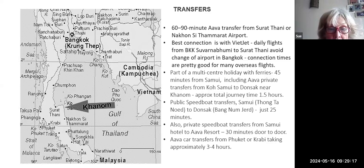Also combines really well with Samui. It's a 45-minute journey by ferry across from Samui to Donsak Pier, and they'll pick up from there. They also pick up from Phuket, from Krabi. They'll also pick up from Samui if people prefer. There's some private speedboat transfers you can do from Samui right across to Aava Resort, which is 30 minutes door-to-door. So lots of options. Really good for just multi-destinational Thailand as well.